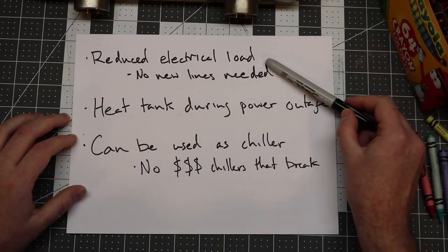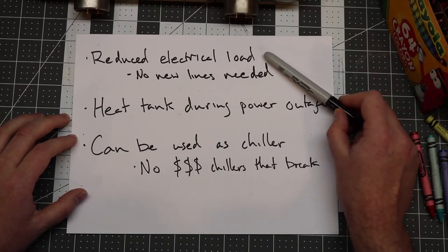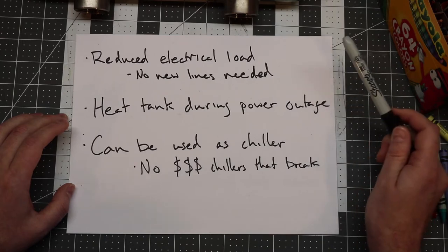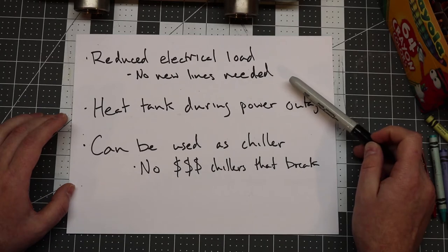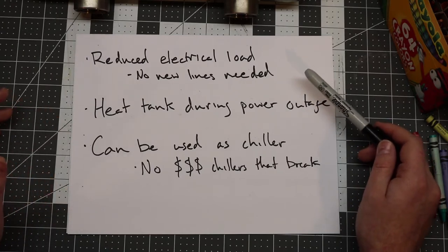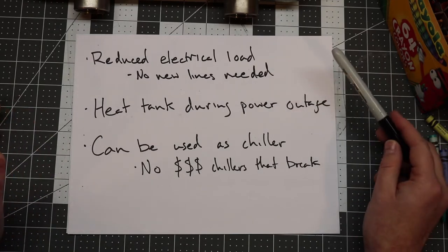Next, and this is a big one, is reduced electrical load. If you have an older house that might only have 100 amp service or older lines, this can be really important, especially if you already have higher demands. But we can also reduce the number of new lines needed to power larger tanks. So I know when I first installed my 280 gallon tank, I needed to install two new 20 amp breakers and lines. And I'm sure that this cost me at least $100 in parts, and I did all the work myself. If I had hired an electrician, I'm sure it would have cost at least $500 minimum.